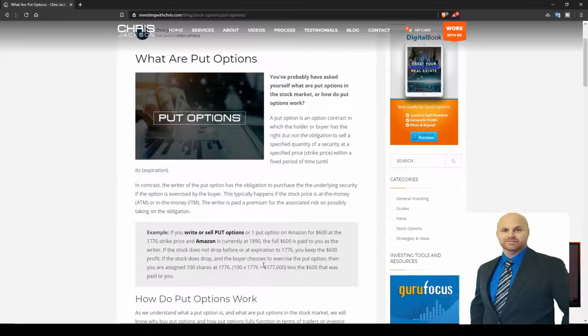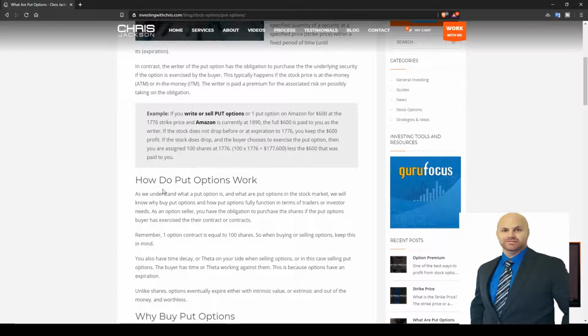Okay, so there's the formula: 100 times 1776 equals 177,600, minus the 600, which gives us 177,000. That's now our break even, which would be the 1770, if that makes sense. So, how do put options work? As we understand what a put option is and what put options are in the stock market, we will know why to buy put options and how put options fully function in terms of trader or investor needs.